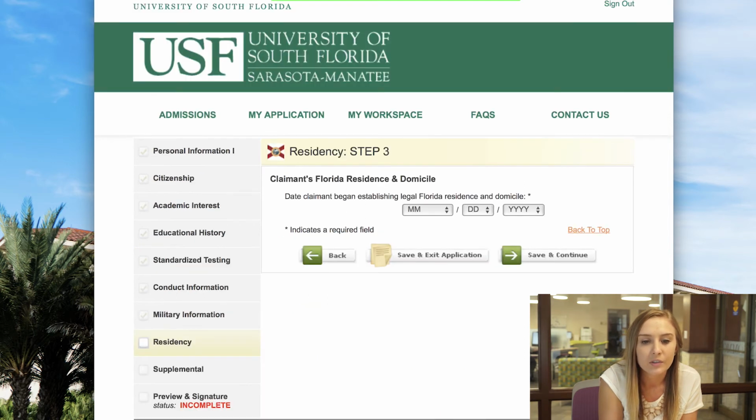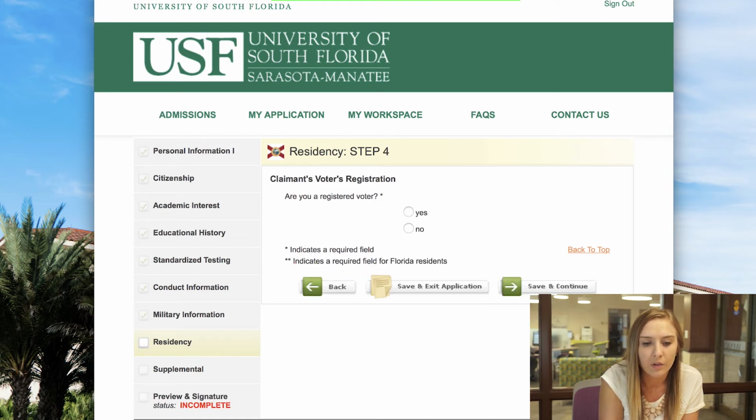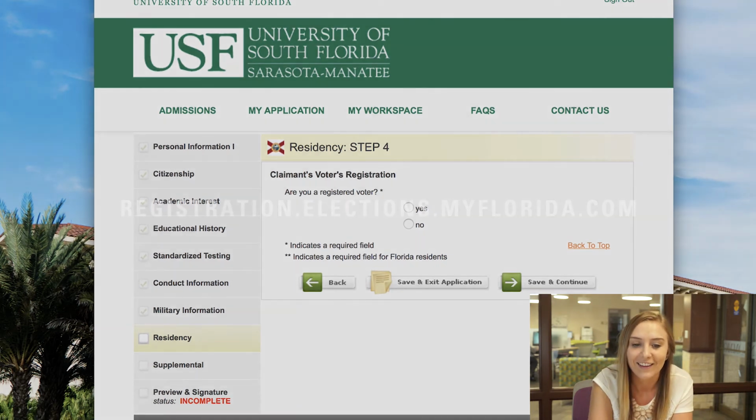In step 3, loosely choose the date you move to Florida. We don't need the exact date, as you will provide additional information to support your residency over the next few steps. Remember, you are probably answering on behalf of your parents. Step 4 asks whether your parent is a registered voter. Click the appropriate bubble. If you or your parents aren't sure about their voter status, use this website to find out.